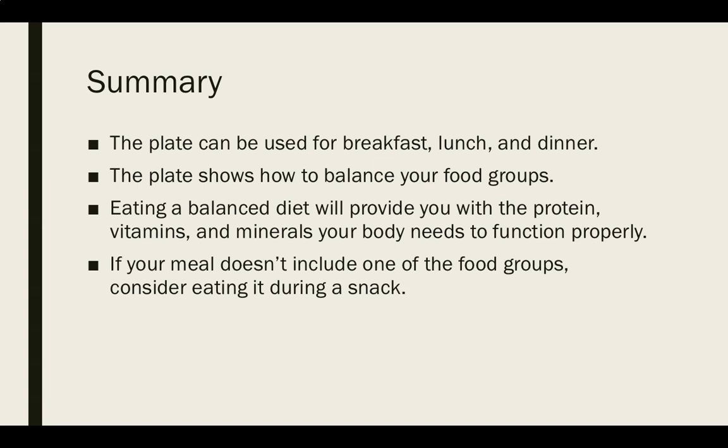For example, you could have celery with a little bit of peanut butter on it. If you put raisins on it, that's ants on a log, one of my children's favorite snacks.